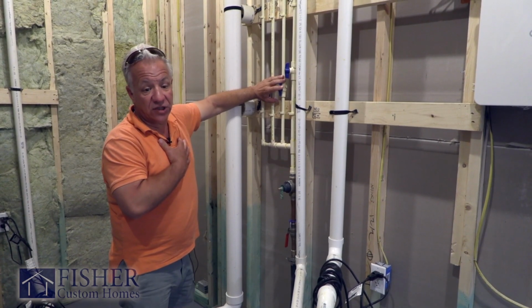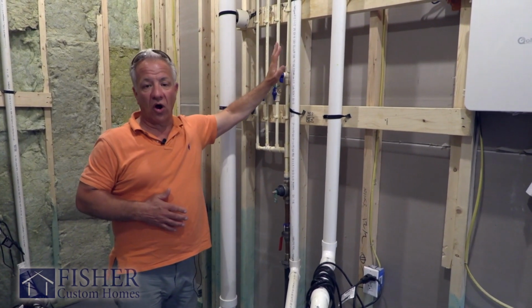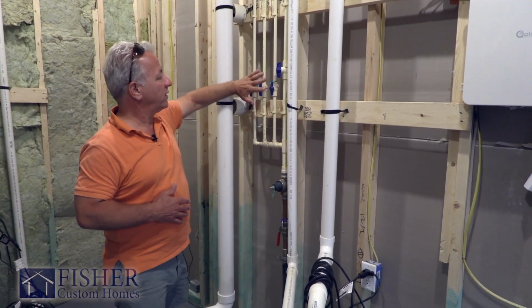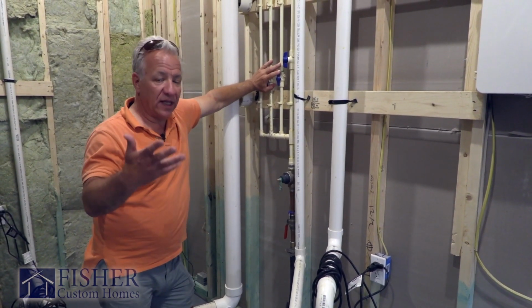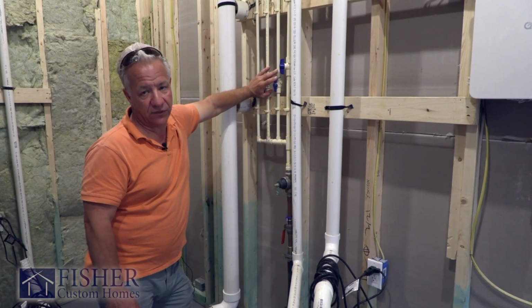It's really beneficial to us during construction because we want the water off inside the house, but we want the water on for stonemasons and contractors like that. And ultimately that works out really well for our homeowners as well.